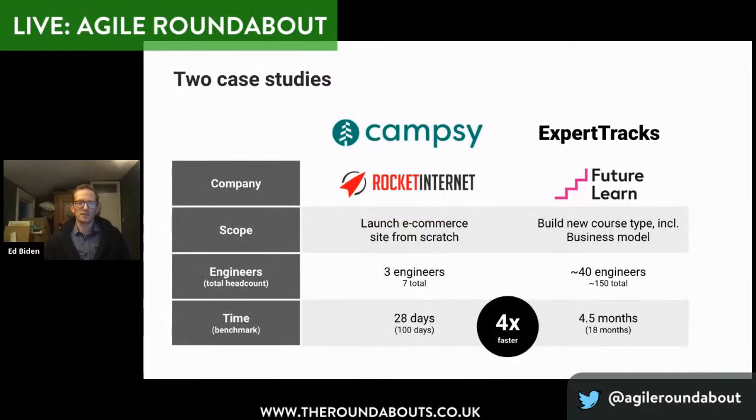So the two case studies I'm going to talk about: one is very recent, that's the FutureLearn one, and then one is a little bit older. It's a company called Campsy, which I built at Rocket Internet. So just to take you through each of those so you know what I'm talking about. Rocket Internet, for those of you who don't know, is a company builder or an accelerator, and Campsy was one of the companies that I built there.